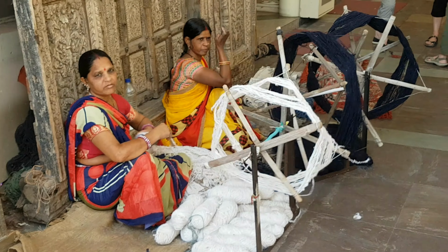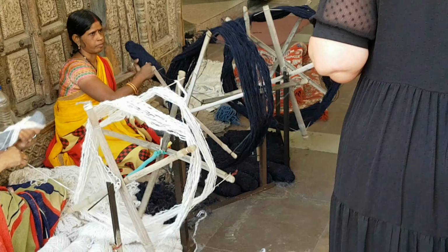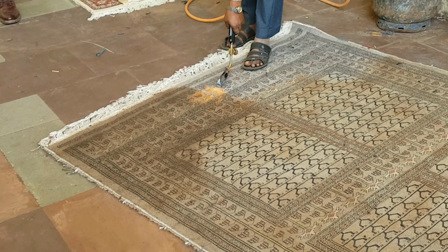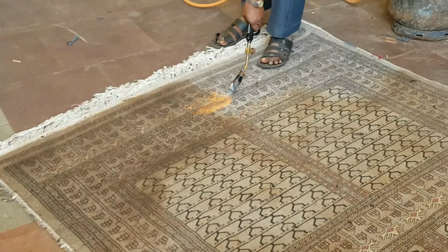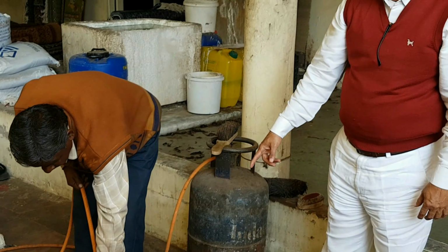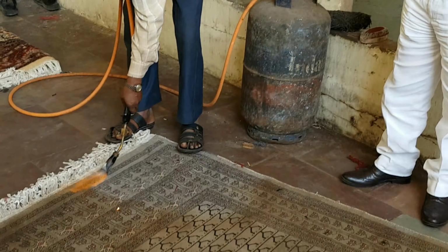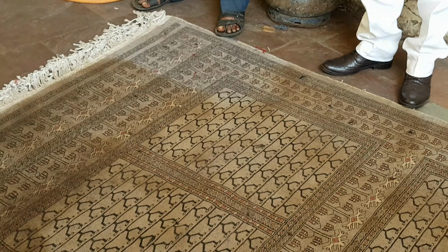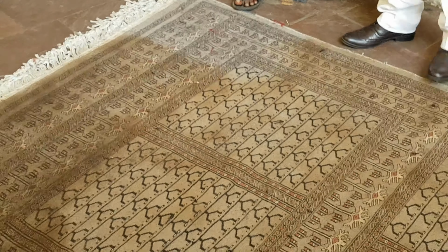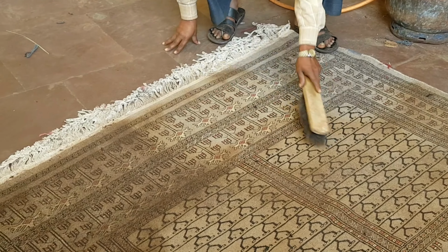Come forward, come closer. Come forward. So what is he doing? Burning the carpet. Right here is the back of the woolen carpet. And this carpet has been made in the village houses. When the carpet gets finished, some of the extra hair, some of the extra wool is left behind, so you can't cut it. But please don't try this back home.